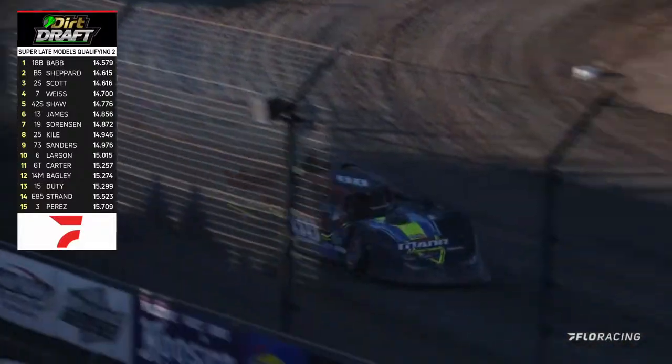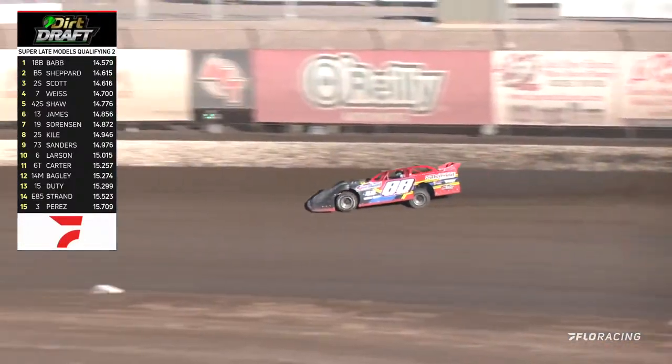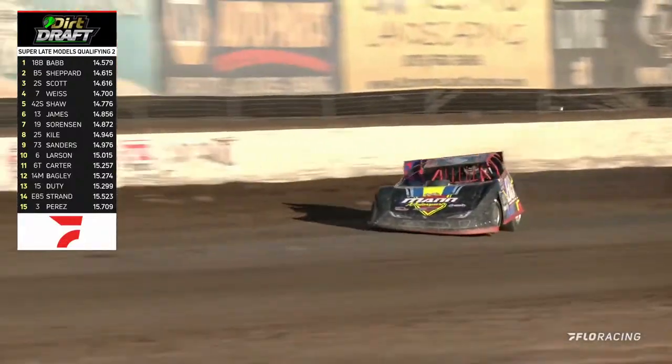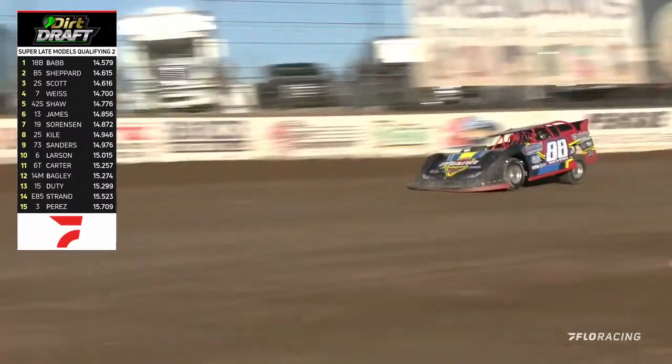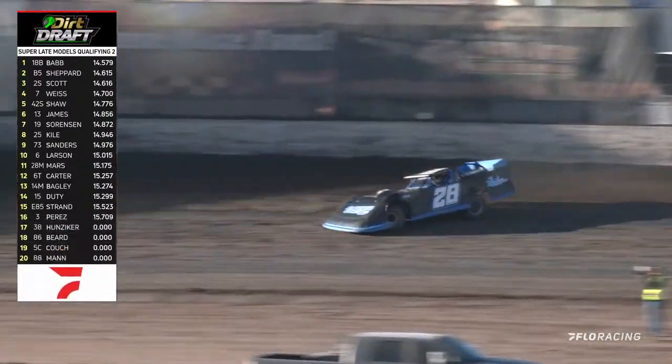and the 28W of Jimmy Whistler coming to us out of Otis, Oregon. The Whistler Investments, All-Purpose Storage, Whistler Construction, MS Shock Therapy, Vic Hill Powered Rocket XR1 for Jimmy Whistler. So again, they're all shooting for Shannon Babb's lap of 14.579. Sam Mars will go 11th quick on lap number 1.